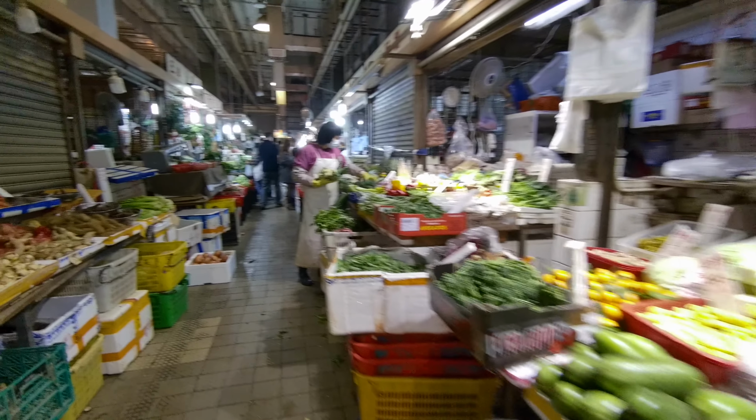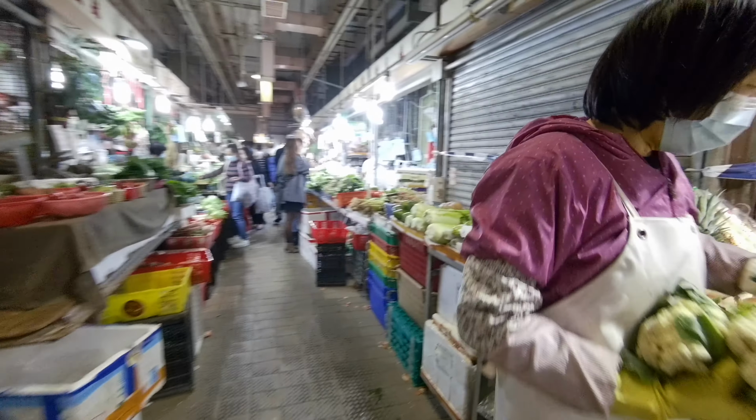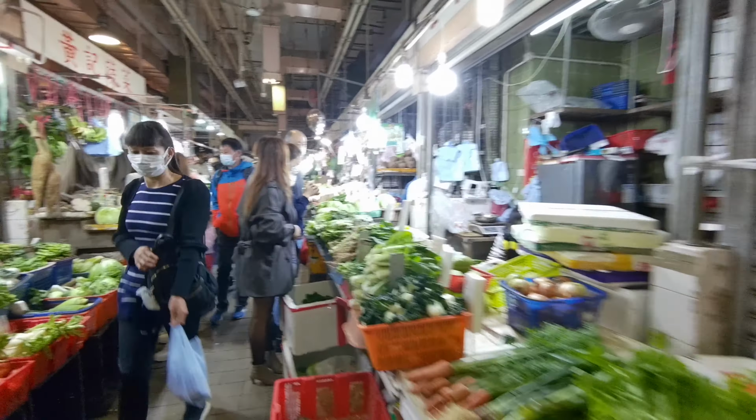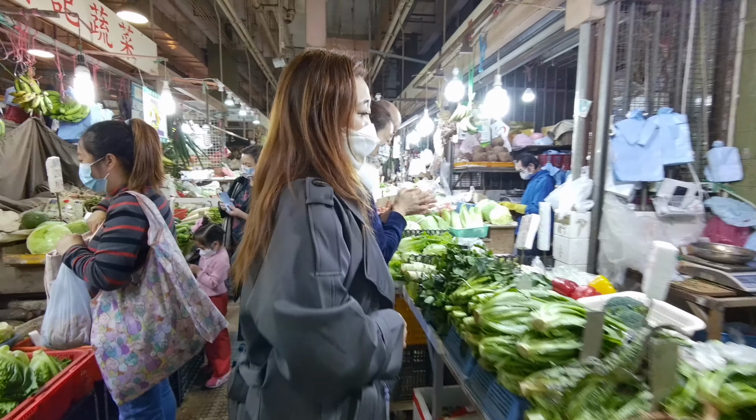Because I don't have a good hand to carry and pay for the money, and I don't have clips to clip the machine, I will just walk around here first and then I will off the machine to finish my purchase.